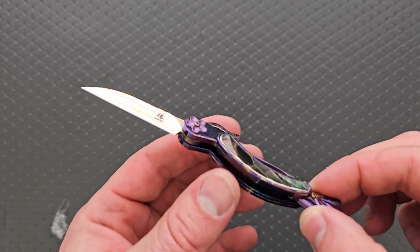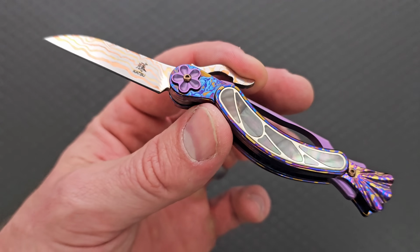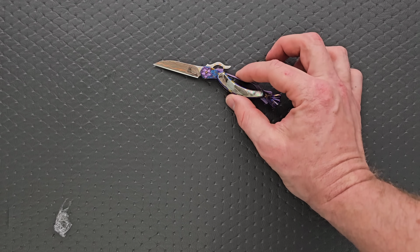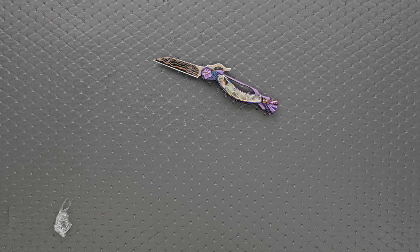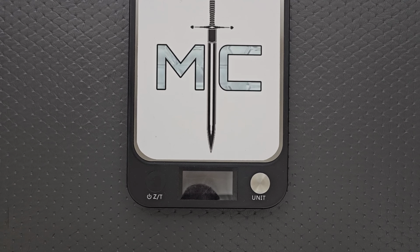But I'm just going to go ahead and touch it now that we've had a good chance to look at it. A lot of titanium. It is so unbelievably lightweight. That's why I thought that there wasn't actually anything there. Let's weigh it. I don't know what the blade is.